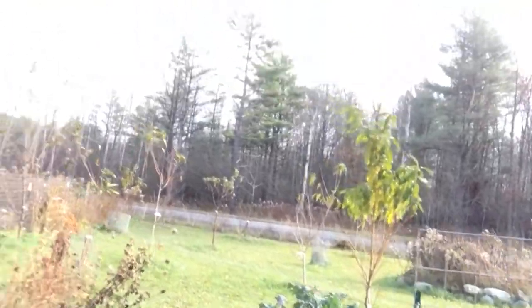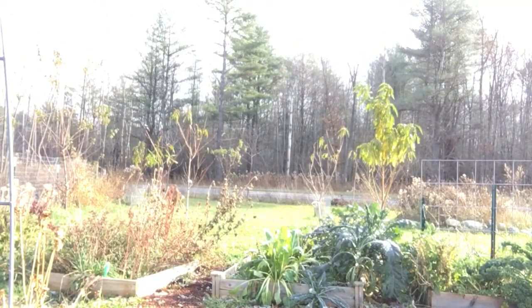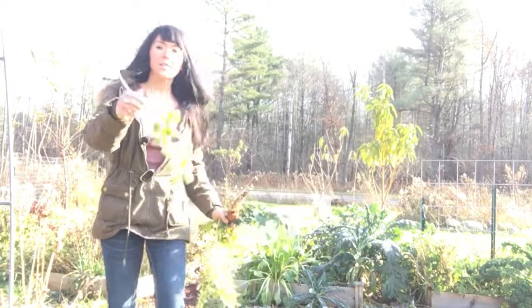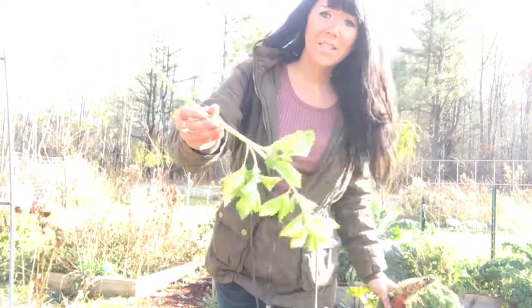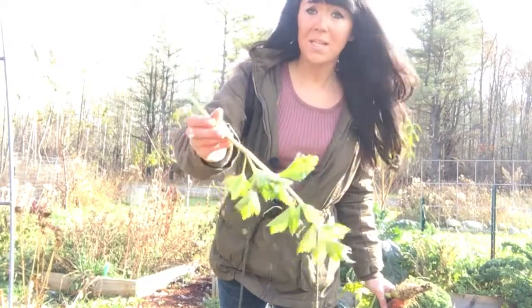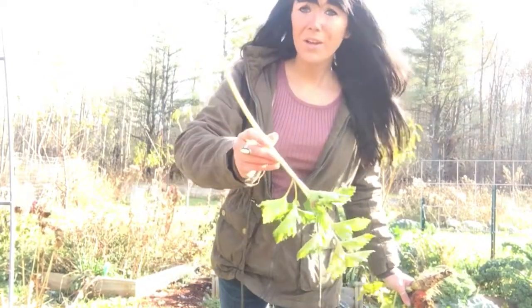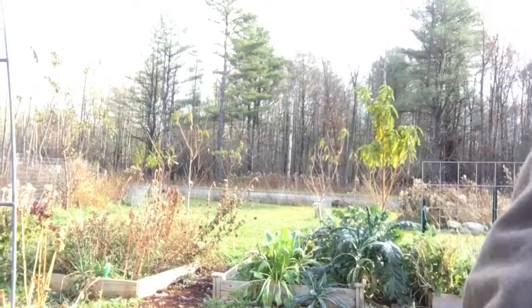All right, let's see over here. Okay, so celery. Celery is another thing that will grow in the cold. As you can see, that's not harmed at all. And celery has a really long growing season, so it's best if you can leave celery in the ground as long as possible to mature, because it takes a really long time to get started and it takes a really long time to grow. So that's why a lot of people have planted celery and they're like, oh, it didn't get big enough, it didn't taste good. It needs a really long growing season. Alright, let's find a few more things in here really quick to show you all.